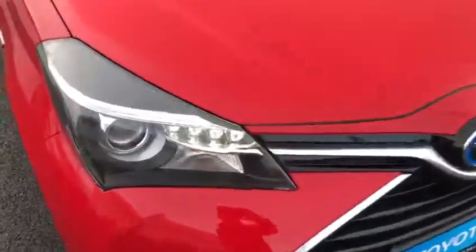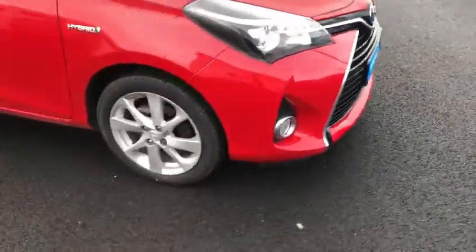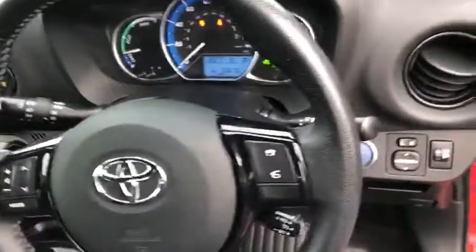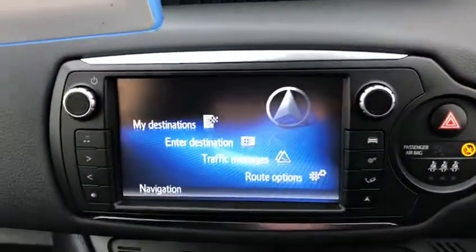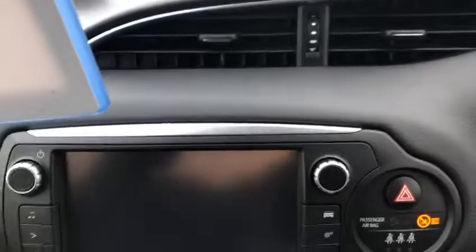We have our LED daytime running lights, front fog lights, 15-inch multi-spoke alloy wheels, rear privacy glass, 3-spoke multifunctional steering wheel with automatic lights, cruise control, automatic wipers, and our half leather seats, fully adjustable, push button start, dual zone air conditioned climate control, Toyota touchscreen radio with reverse camera, full Bluetooth and satellite navigation.